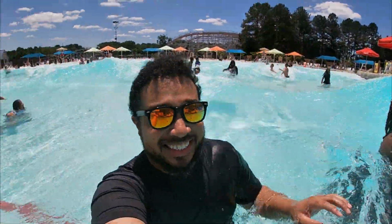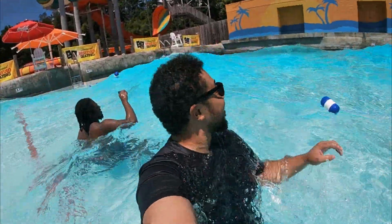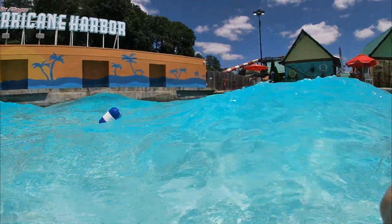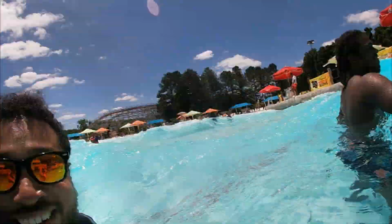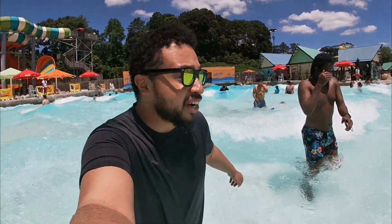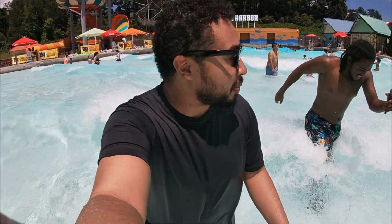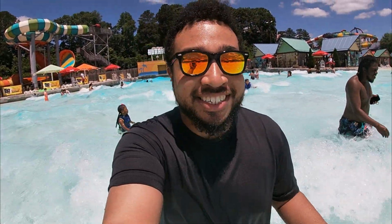When you hear that little siren sound, you know it's about to start. Oh my goodness. I'm playing some Jimi Hendrix in the background or something. It works though. Getting this action. Goodness. It's like we've been cast ashore. It's like amazing wave pool action. It's so crazy. The wave pool here at Hurricane Harbor at Six Flags Over Georgia is so crazy.